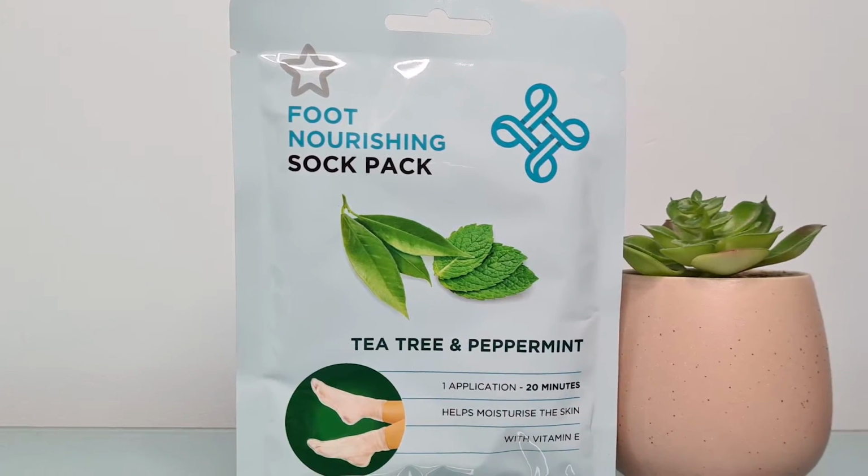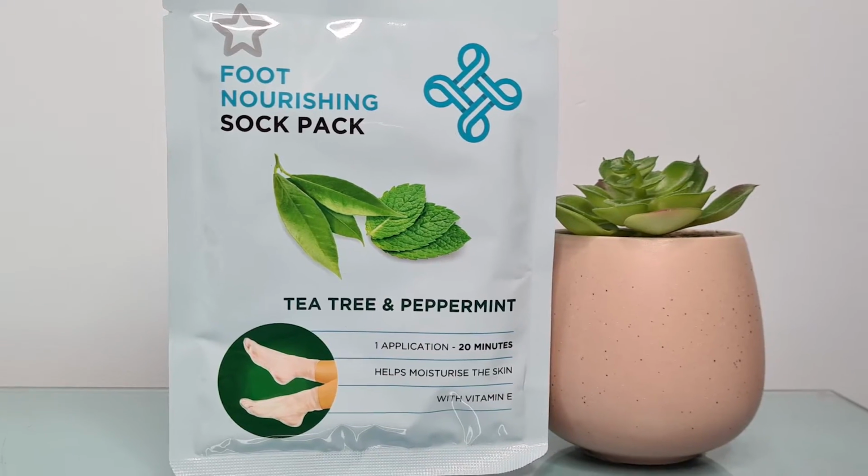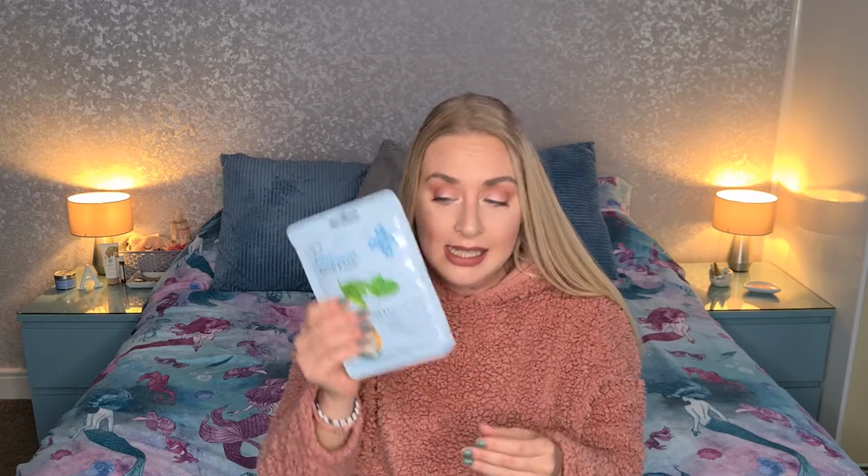And the last thing on that 3 for 2 then, I picked myself up a foot pack. I got it in the tea tree and peppermint one. I love these things. They're just a good little pampery treat really, and I just thought on the 3 for 2, I'll get that. This one is £1.99, so they were all around £2 each. So I got them on the 3 for 2. So fab.